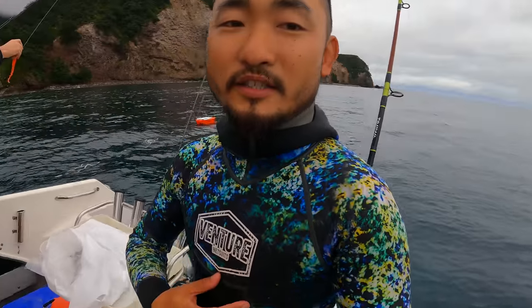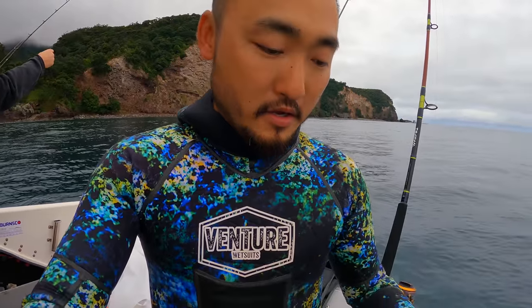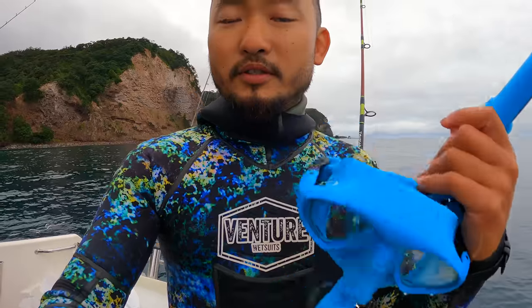Got my wetsuit on. I just have my 3mm for today. Borrowing some. I left most of my dive gear back at the van in the South Island, so I just borrowed some stuff. Got some fins here and jump in.